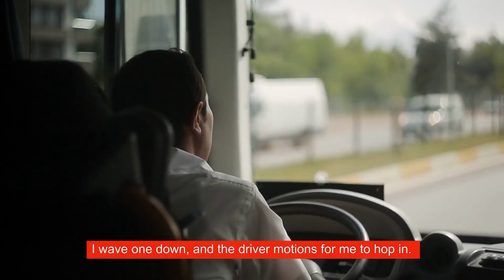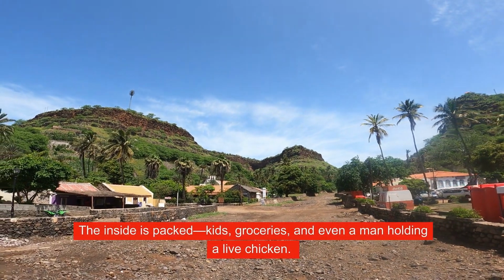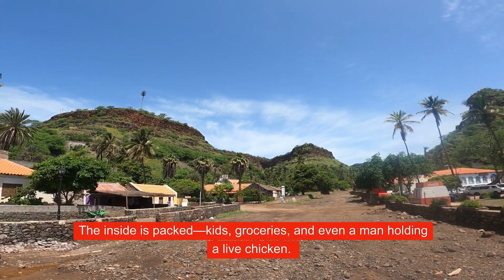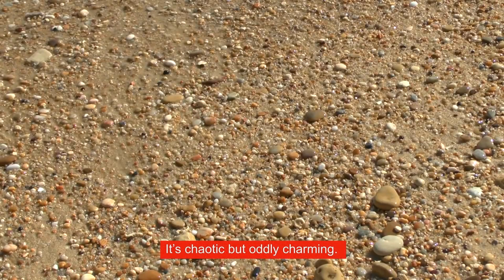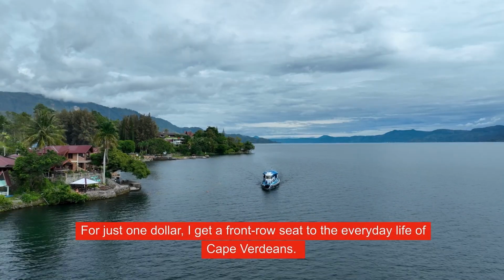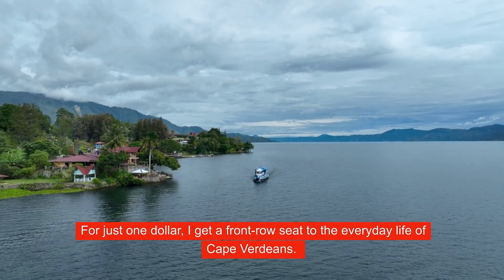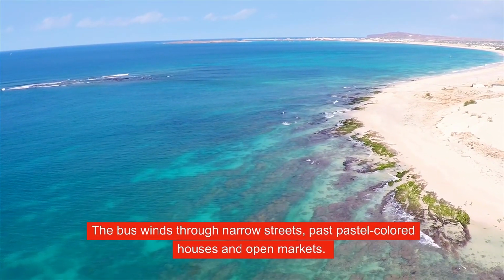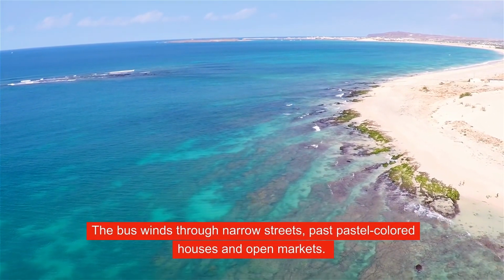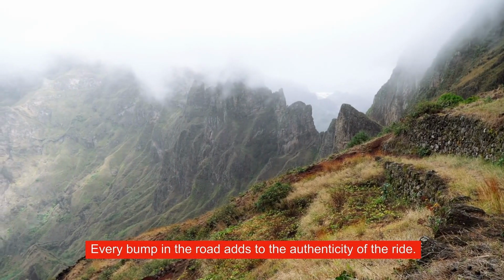I wave one down, and the driver motions for me to hop in. The inside is packed. Kids, groceries, and even a man holding a live chicken. It's chaotic, but oddly charming. For just $1, I get a front-row seat to the everyday life of Cape Verdeans. The bus winds through narrow streets, past pastel-colored houses and open markets. Every bump in the road adds to the authenticity of the ride.